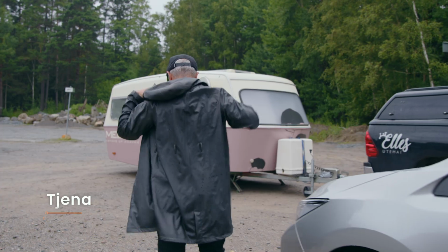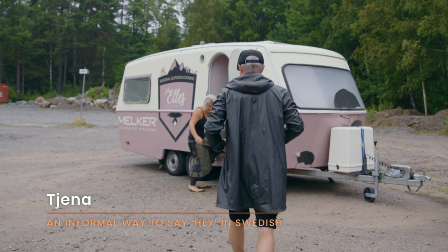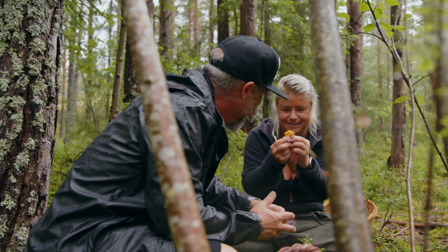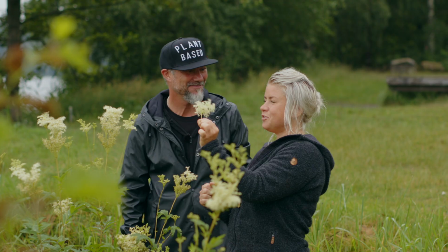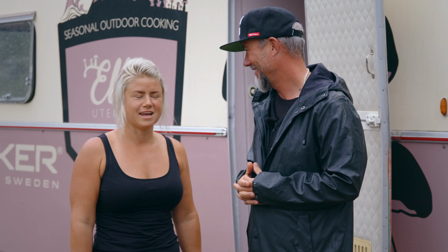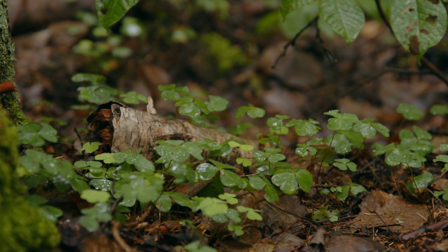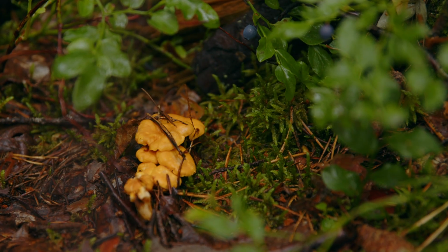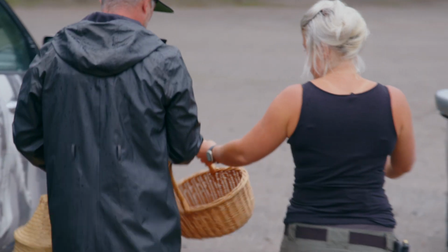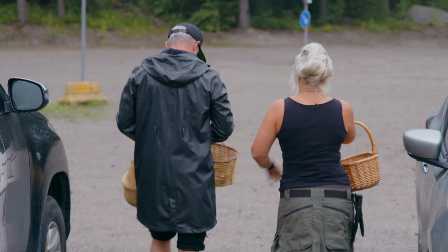Hey, tjena! Tjena, Elle! It's so nice to meet you. Welcome to my castle. This is Elle. She is the master of the forest. There's a lot of things out in the forest. Edible berries, herbs, plants, but also mushrooms. We're gonna head out and see what's out there. Yes. We've been having a lot of hot weather lately, and now finally we get rain, so... Great, so let's hit the road. Let's go and hunt. I follow you.